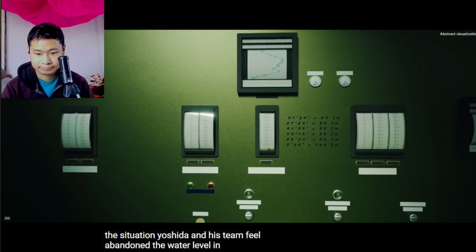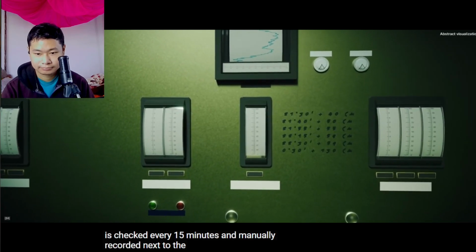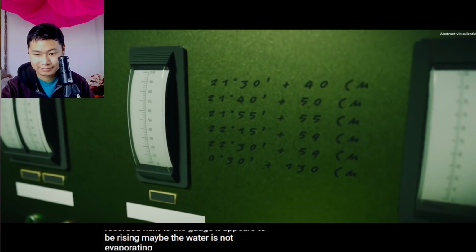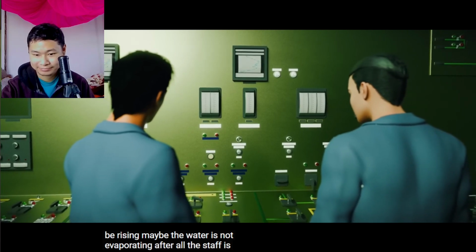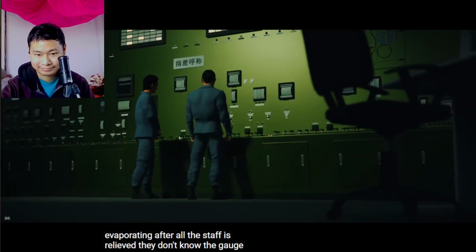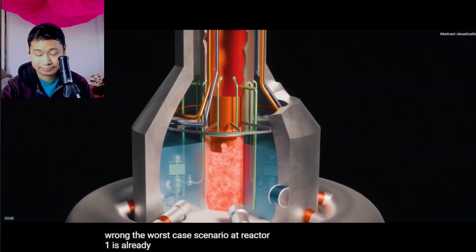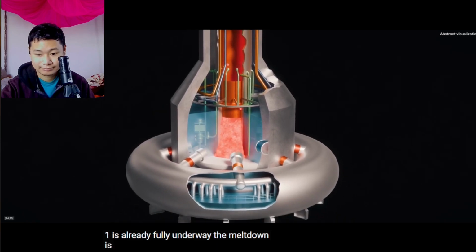The water level in Reactor 1 is checked every 15 minutes and manually recorded next to the gauge. It appears to be rising. Maybe the water is not evaporating after all. The staff is relieved. They don't know the gauge is wrong. The worst case scenario at Reactor 1 is already fully underway. The meltdown is happening.